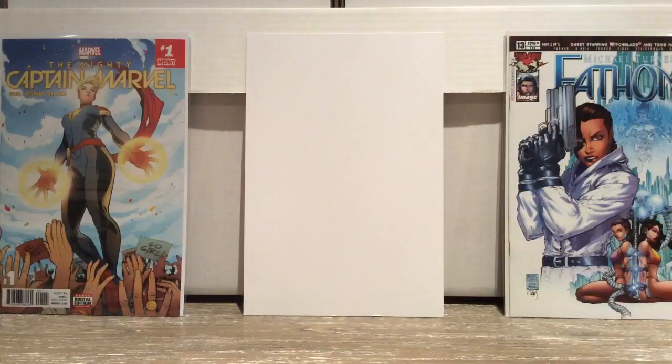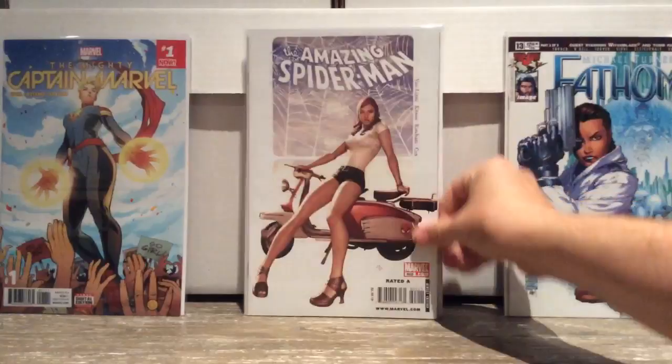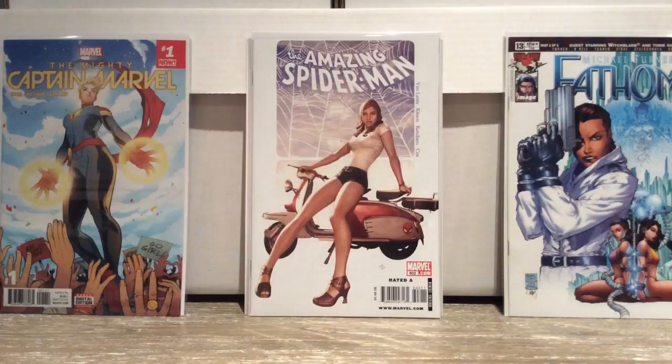Who else has some favorite covers out there? I bet you guys have all kinds of ones that you love. Here's a Granov cover. You'll know this young lady as, of course, Mary Jane Watson. Just absolutely adore this cover.